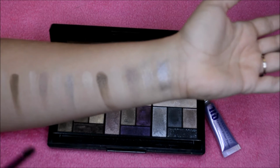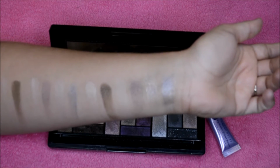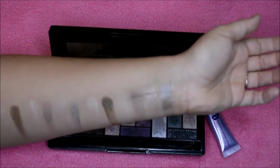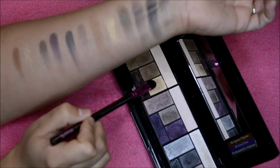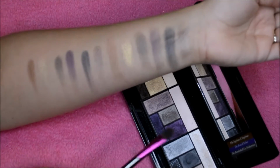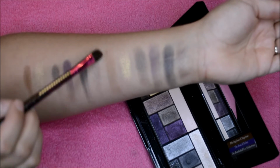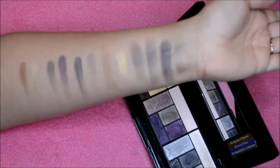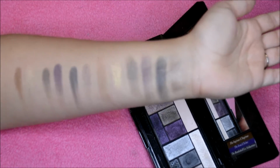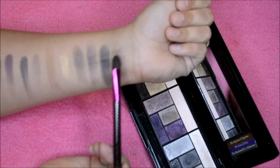You can see the finger swatches here are pretty decent. I mean, they're not that bad, but they're even better with a base, like a primer underneath. They really, really stick out and show. So for all these swatches, I just did these two, and these two. So these here, from the imaginary line, these are finger swatches, which came out pretty decent. Finger swatches usually do come out pretty good. And then I put the Urban Decay Primer Potion down from here over.